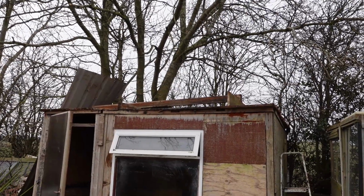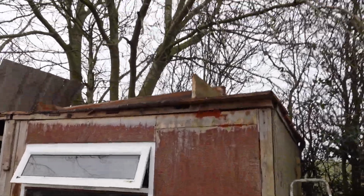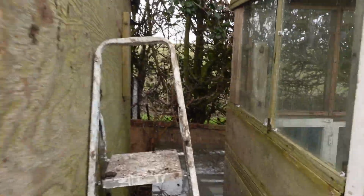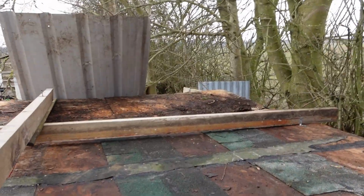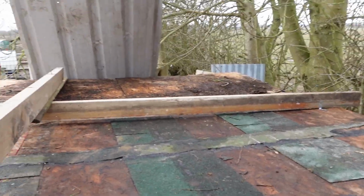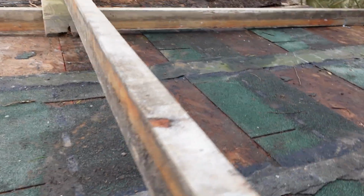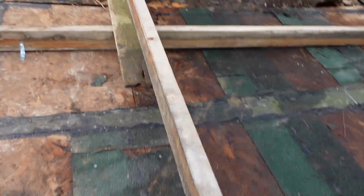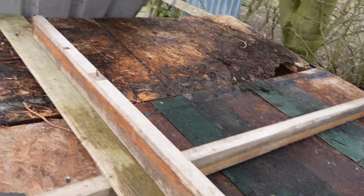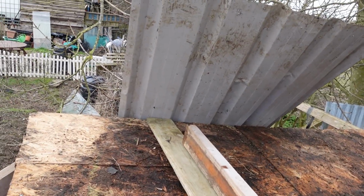Right, I've got a couple of joists, for want of a better word, up there. Let's go have a closer look. So moving that metal sheeting around is hard work, so I've used a long piece of wood to assess the slope. One joist there, another one there that's slightly shorter, and let it run down to the end there.